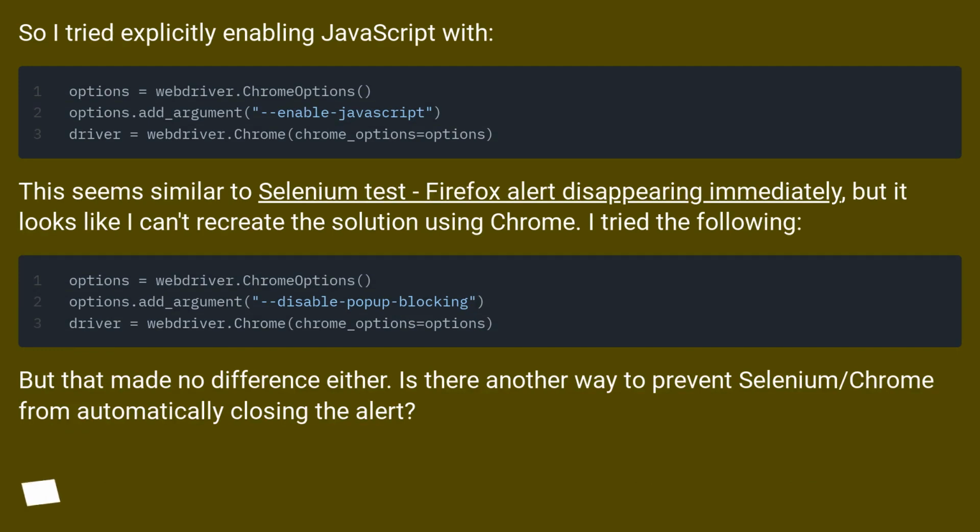So I tried explicitly enabling JavaScript with. This seems similar to Selenium test, Firefox alert disappearing immediately, but it looks like I can't recreate the solution using Chrome. I tried the following, but that made no difference either. Is there another way to prevent Selenium/Chrome from automatically closing the alert?